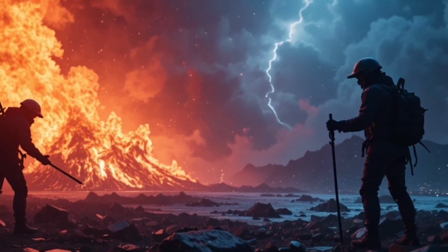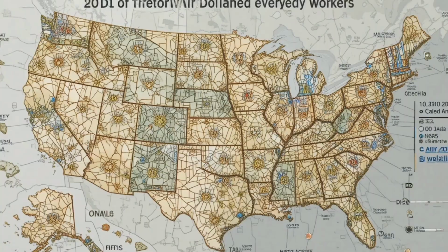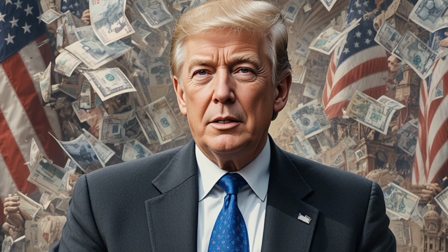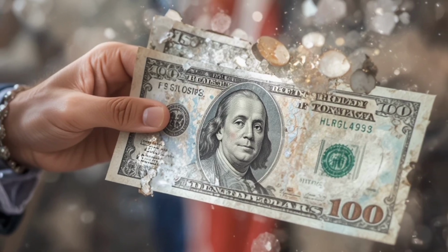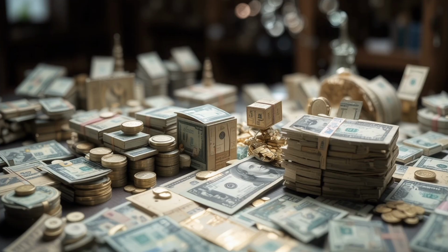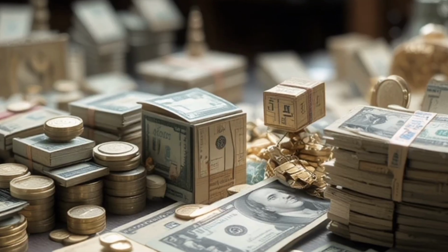Every crisis follows the same pattern. In 2008, banks collapsed. The Fed rescued them with bond purchases. In 2020, the pandemic froze the world. More bonds, more money, more bailouts. Each round lifted asset prices and widened inequality. By 2021, US billionaires had added over $2 trillion in wealth. Meanwhile, everyday workers faced higher rents, food costs, and medical bills. The system stayed afloat, but tilted further.